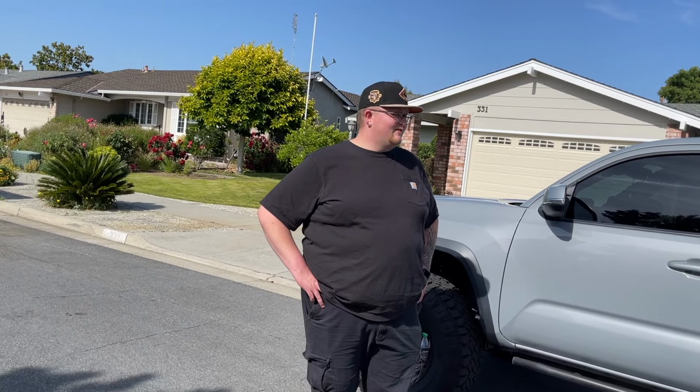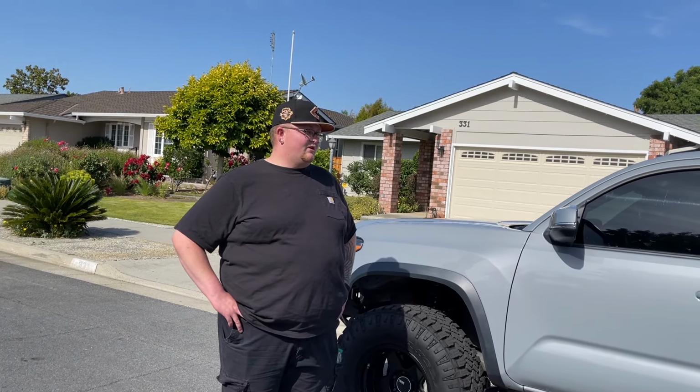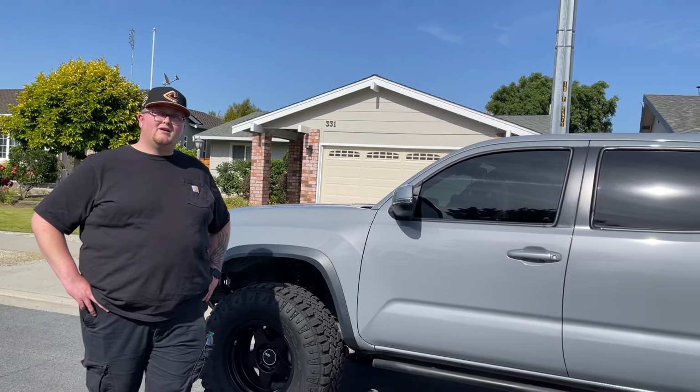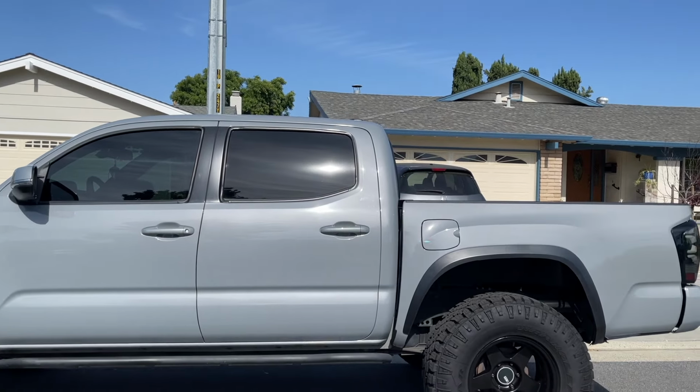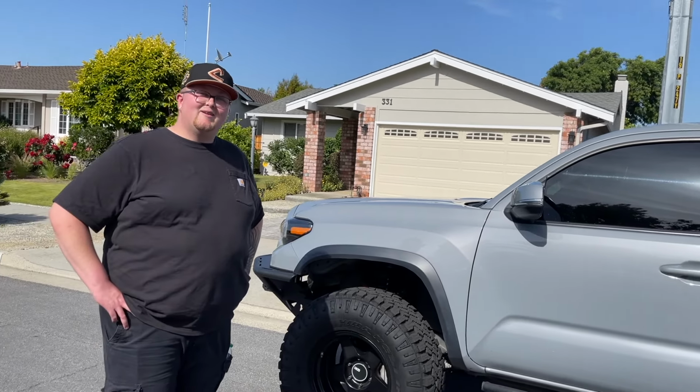My name is Austin. I'm from Sonoma County, the Petaluma area. It's my 2020 Tacoma TRD Off Road. I've had it since brand new. Definitely put a decent amount of money into it, but I'm pretty proud of where it's at right now.